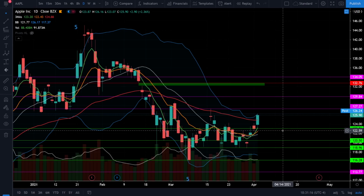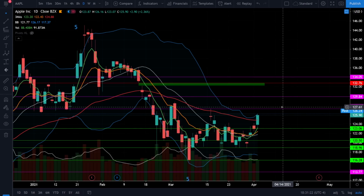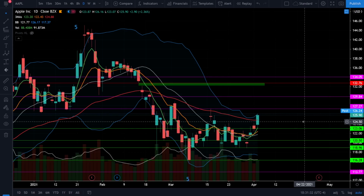Very similar to Tesla, we need to see Apple follow through and get another price action close back above the 50 EMA tomorrow. We have upside resistance right around 127 and 130, and we do have downside support around 125 and 123. So Apple does look like it could be going back into a bull market very soon, so we need to see follow through with the price action going into the rest of the week.